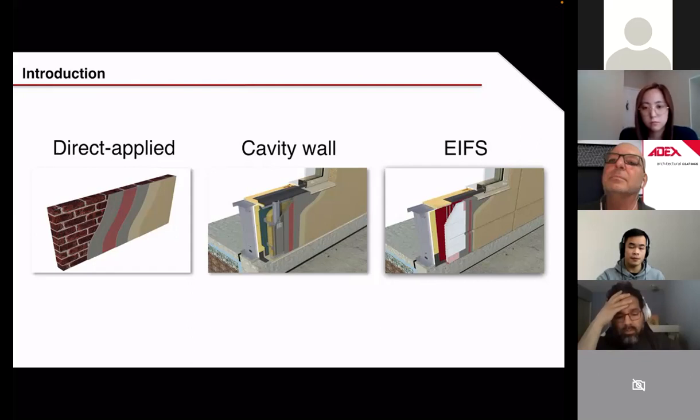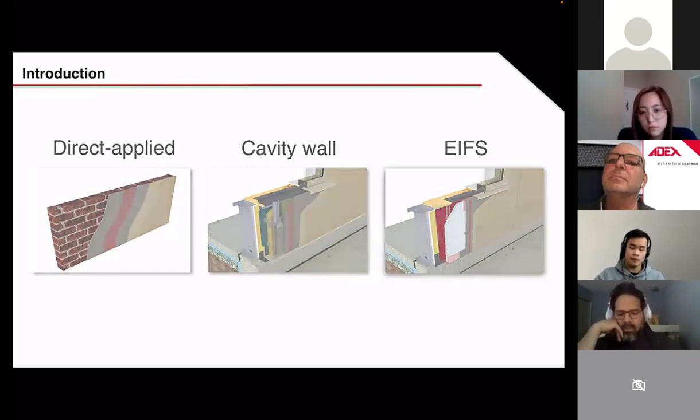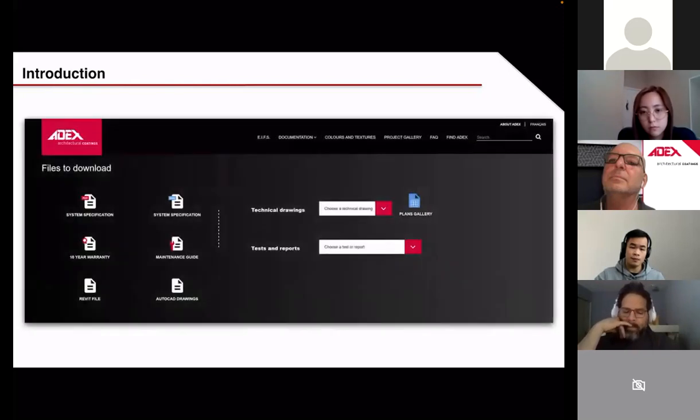And then there's EIFS, and EIFS stands for Exterior Insulated Finish Systems. There are many different types of EIFS systems, and it largely depends upon what type of foam you're using. The most common foam is a type 1 expanded polystyrene, which is called EPS. And like I said, we've got many systems. Today, we're going to focus on the most commonly used system, which is called our S system, and we'll introduce that in a moment.